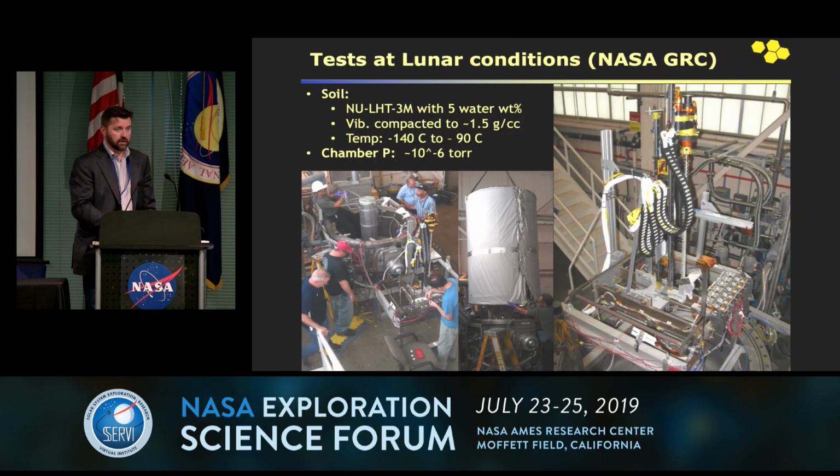We've done actually quite a lot of tests. These tests were done at NASA Glenn. They have just superb vacuum testing facilities for dirty chambers. This one is specifically designed for drilling. We used one of our drills. The temperatures were around minus 100 centigrade. Hard vacuum. You also had the cold shroud, so as close to the lunar conditions as we can get.